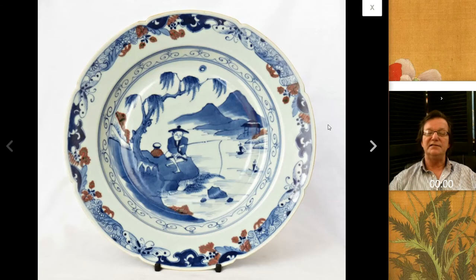And then there was this. This was interesting. This seller had two of these plates. They weren't matching. They weren't identical, but they were obviously the same. They just had slightly different figural landscape scenes in the middle. And these were either Kangxi or Yongzheng period, somewhere in there. Very, very well decorated with underglazed blue and underglazed red, and they highlighted the underglazed red in gold.